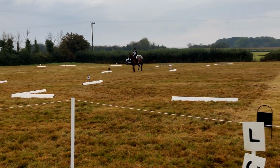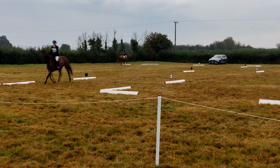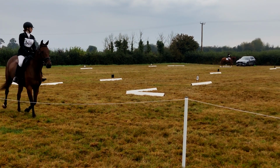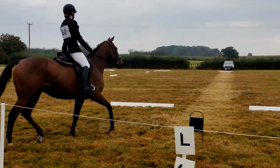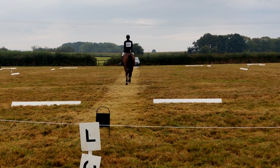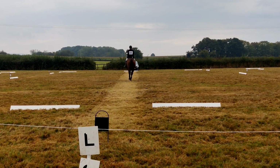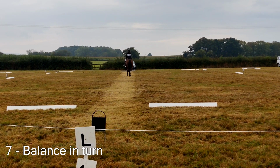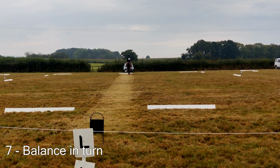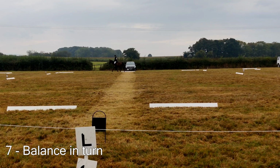Starting the day off with dressage as per usual. This was the Cotswold Cup 81 dressage test. So we came in, and I think here he was slightly wonky because he's a bit skew and his quarters are sort of off to the right. But somehow we actually got a 7, with the comment being that we just needed a bit more balance in the turns, which is something that we are working on.